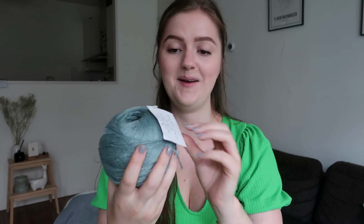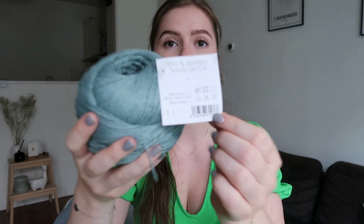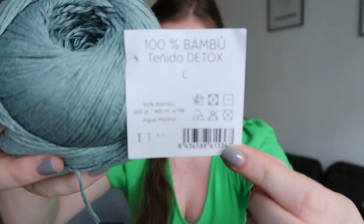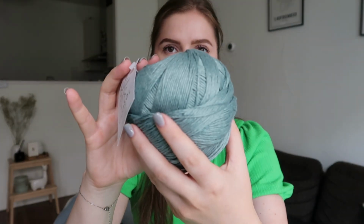And I actually got 2 of these, so I have a lot. But yeah, it's really beautiful. And the color is called Agua Marina, which is a pretty popular one I've seen on Ravelry. There's the color below. But yeah, it's really, really nice.